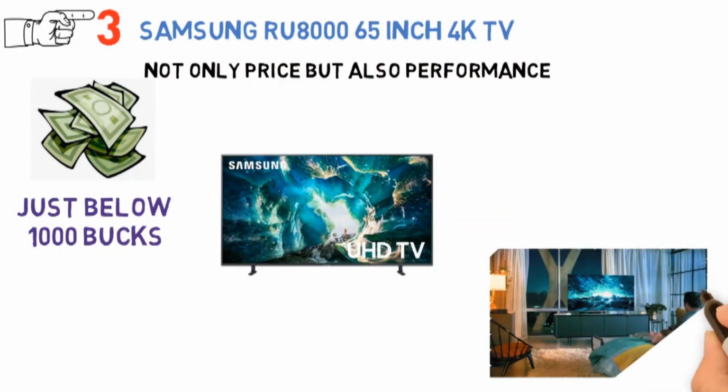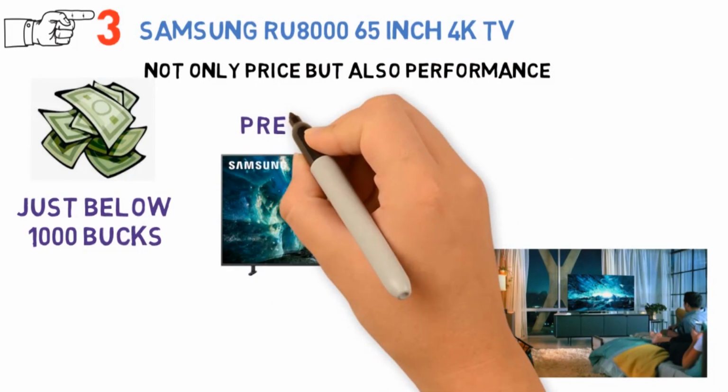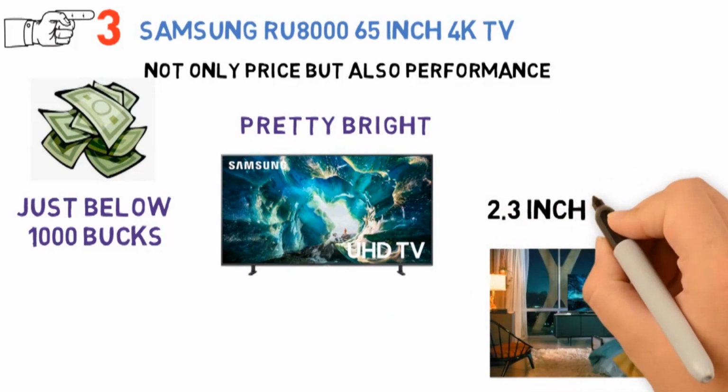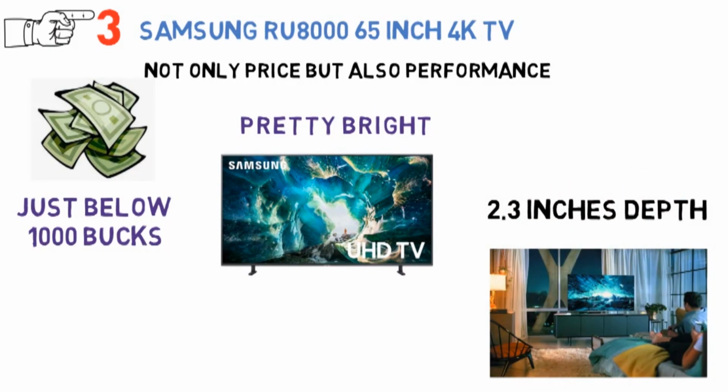Aesthetically, it's amazing. It looks fancy mounted onto the wall, the display itself is pretty bright, and the brightness is good enough for what can be offered at $1,000. The depth is 2.3 inches, which makes it the slimmest one among those we reviewed.